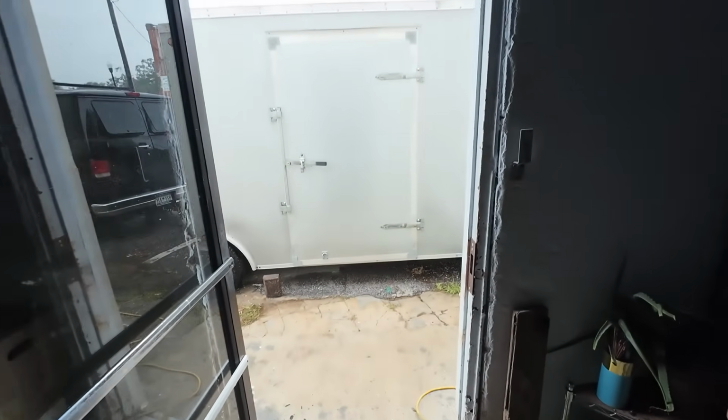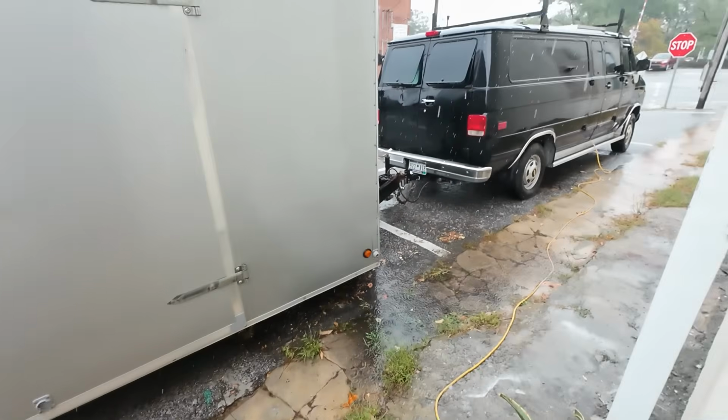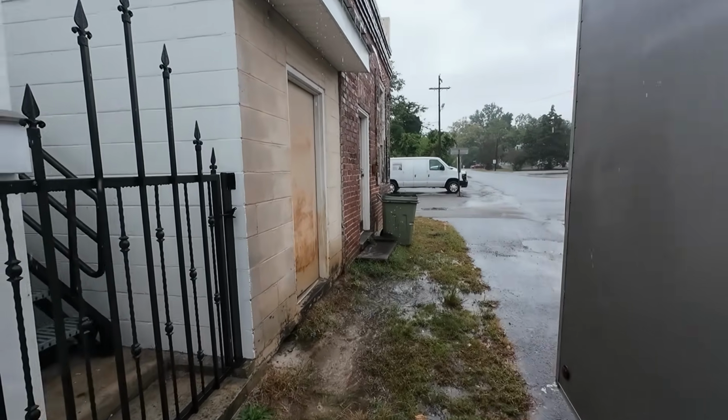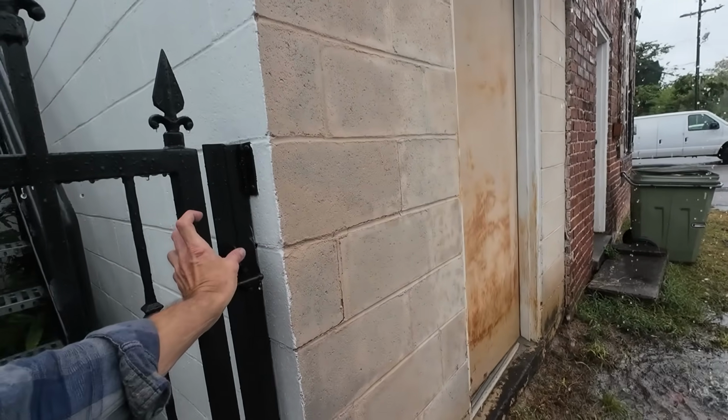I'm going to show you now some of the other things that we are using from Temu. Going to have to go outside and face the rain. The hurricane is coming. It's the only way we have to go up to the apartment.